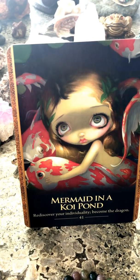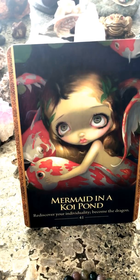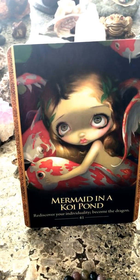Rediscover your individuality. Become the dragon. That's why I want that camper. God. And you know what? We don't know. I think I'm going to go with my friend Scott to go look at it. He said he'd go with me. We don't know that the engine is blown. He just said it needed a little bit of work, but he didn't know what, and he hasn't looked at it. What if it doesn't need a lot?